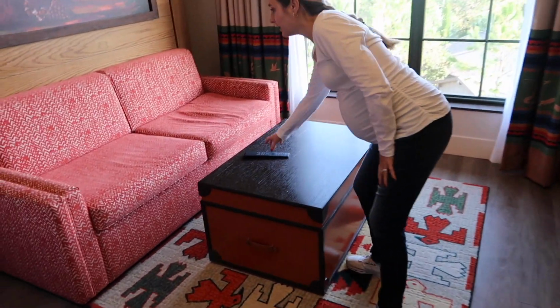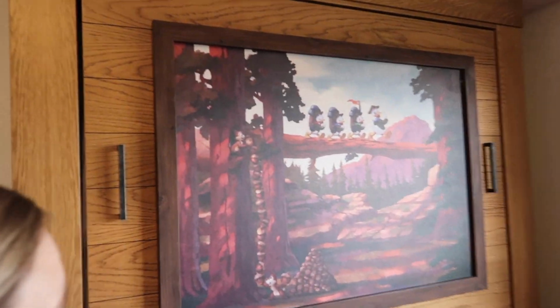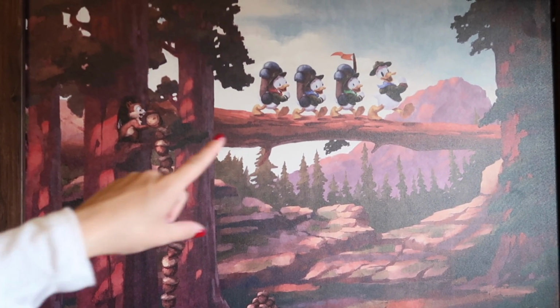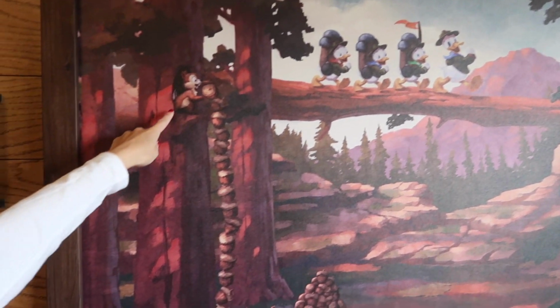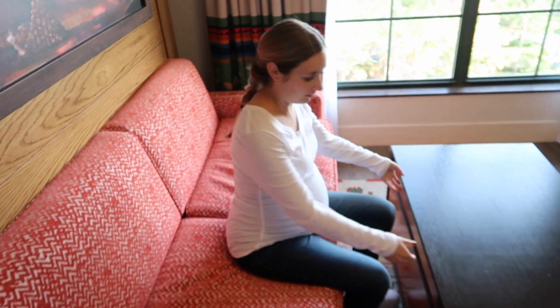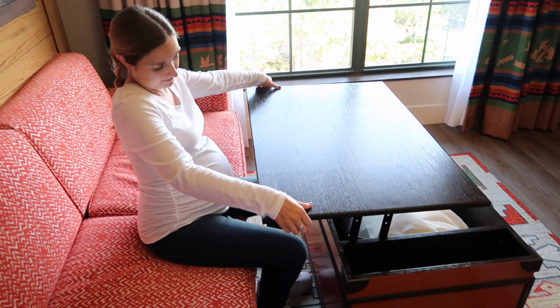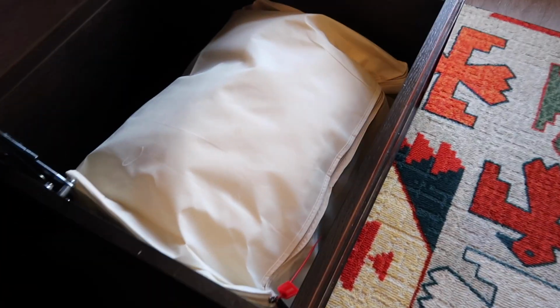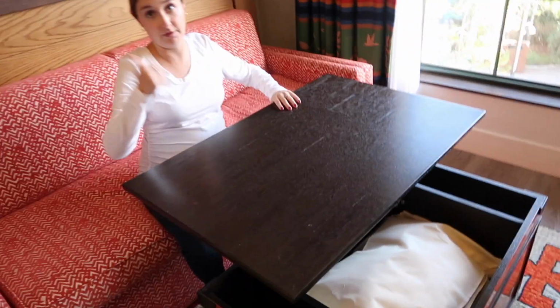Over here, we have this Murphy bed. There's a little painting on the outside. It's pretty cool. We got Donald, Huey, Dewey, and Louie, and then Chippendale too, which is fun. And then this couch. It can be a couch, and if you want, this pulls up so you can eat, because there's no table and chairs in here. There are the stools, but you could pull the stools over. Also storage in here, where they put the extra blanket and pillows for the Murphy bed.